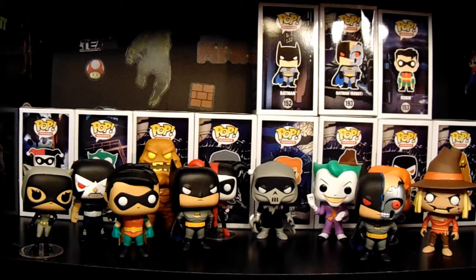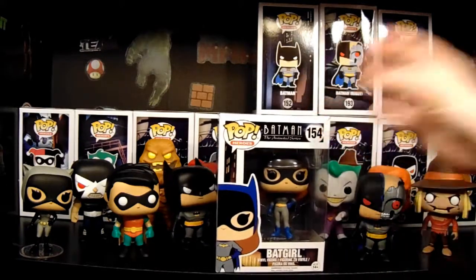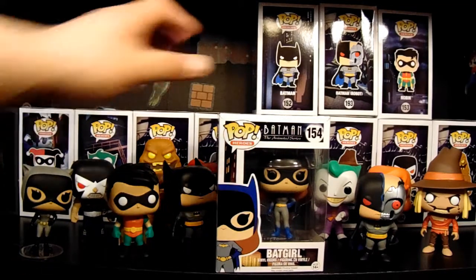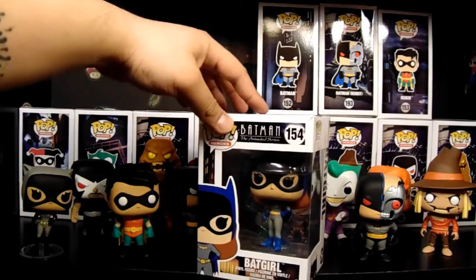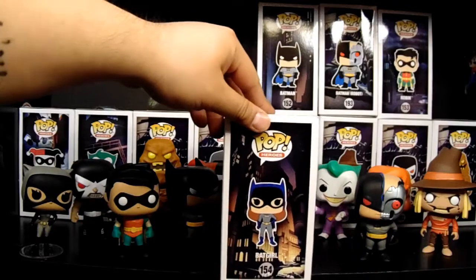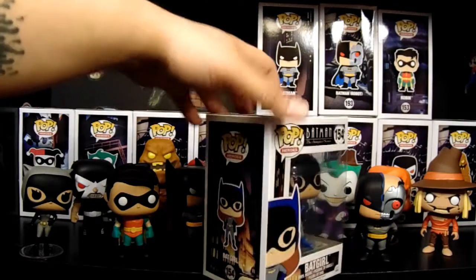So, the last one we have is Batgirl. And she is definitely my favorite character. Like, I don't know. I just like that she's as good of a detective as Batman.